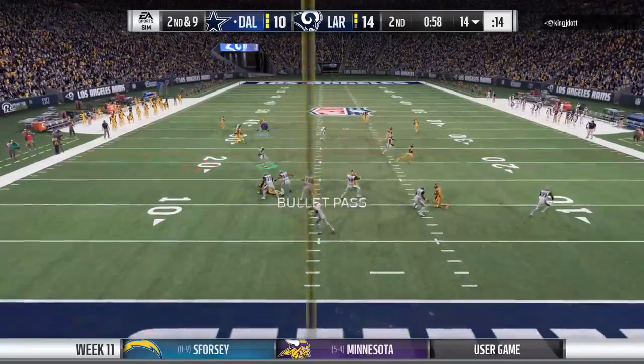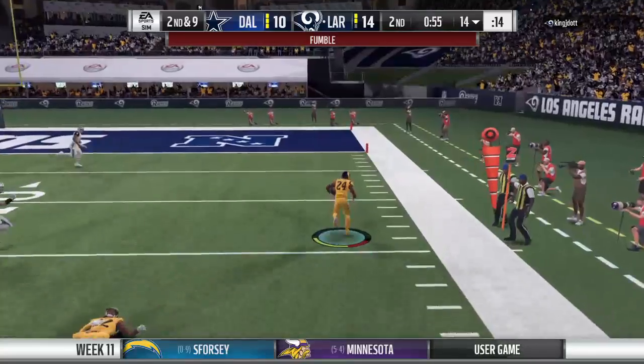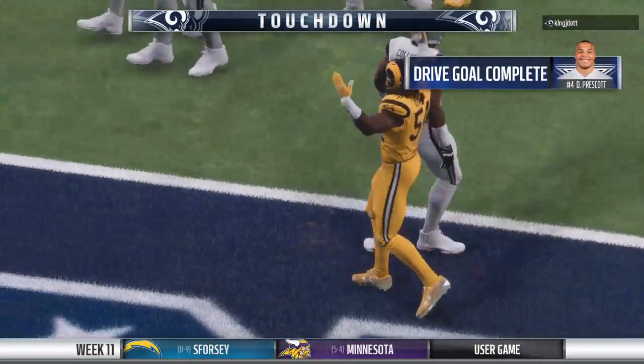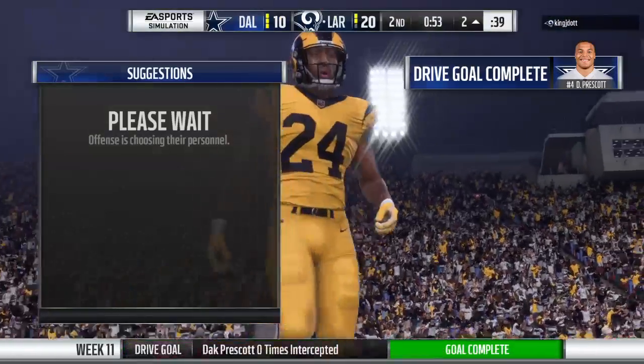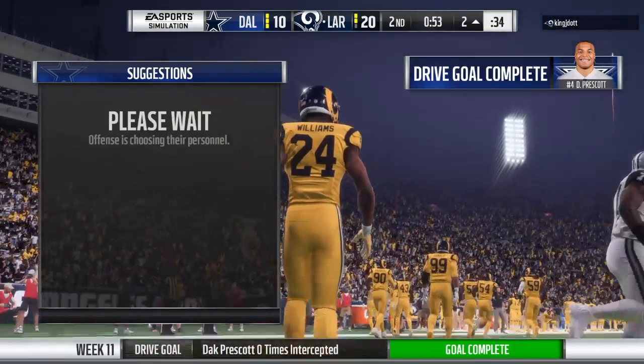Prescott now on 2nd down. Throw left side, taken in by Hill. Hill's hit, and he lost the football. And he will score. Touchdown. Defense forces the fumble, they get the score, and a guy on defense becoming offensive there, Charles.